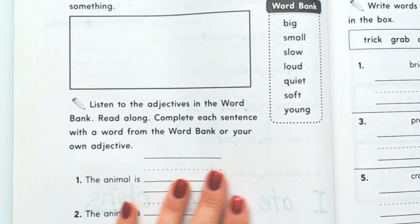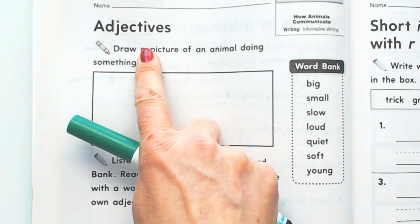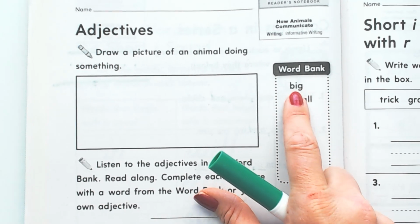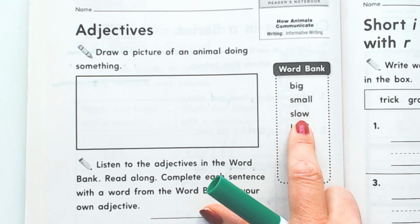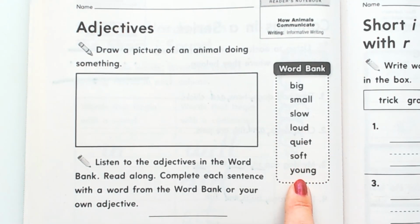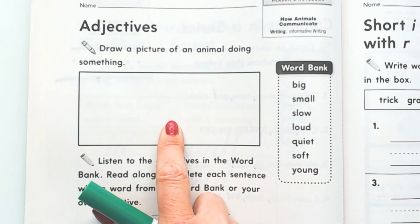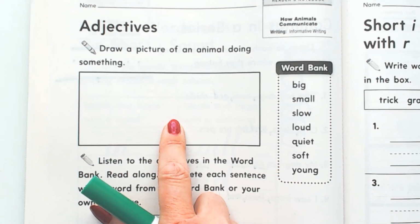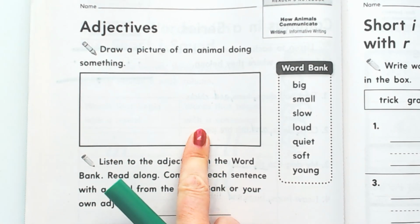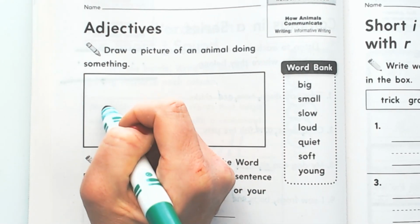All right, let's go ahead and do this page. It's page 94. It's our last page for this lesson. It's on adjectives, words that tell more. And it has some words that tell more over here. It has big, small, slow, loud, quiet, soft, and young. So we're going to draw a picture of an animal doing something. So I'm going to think of an animal. Maybe it'll be a crocodile, and he'll be eating. Okay, and we'll make him be a little crocodile, okay?